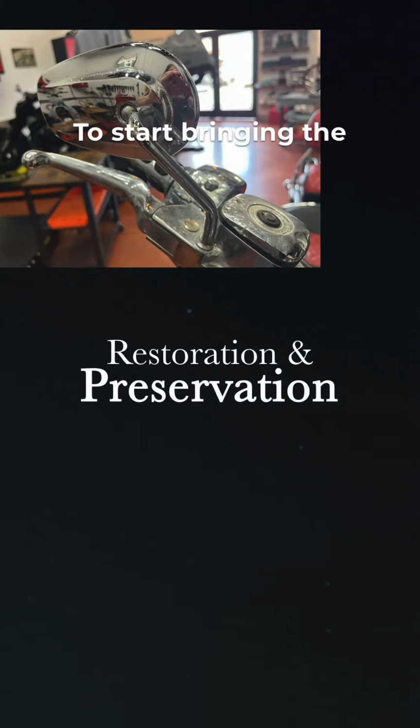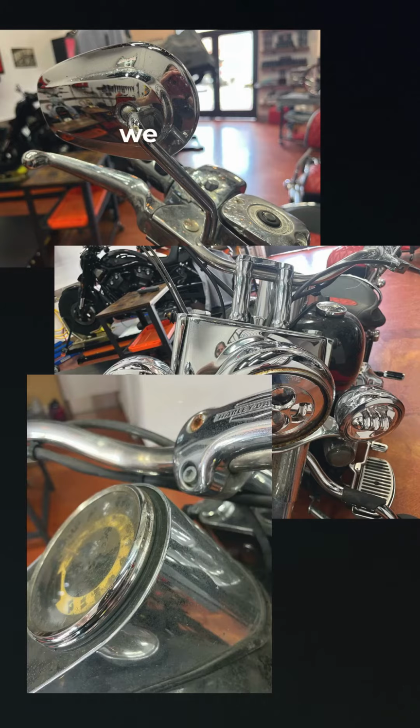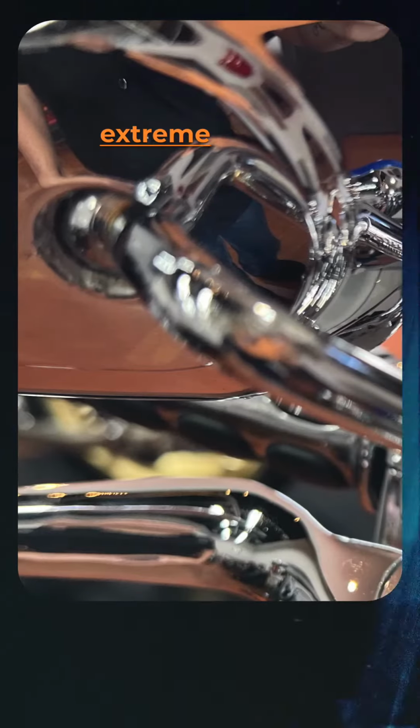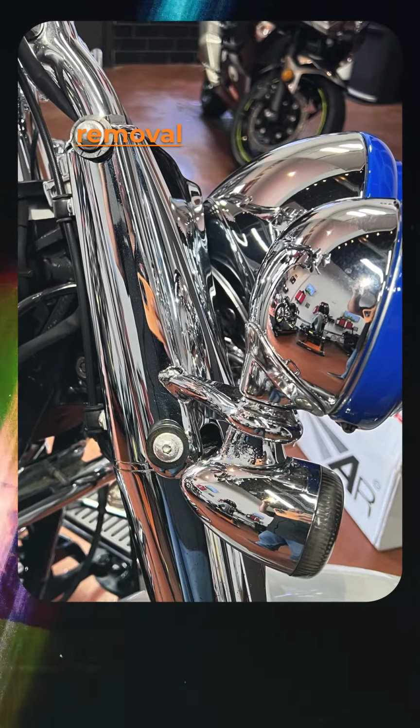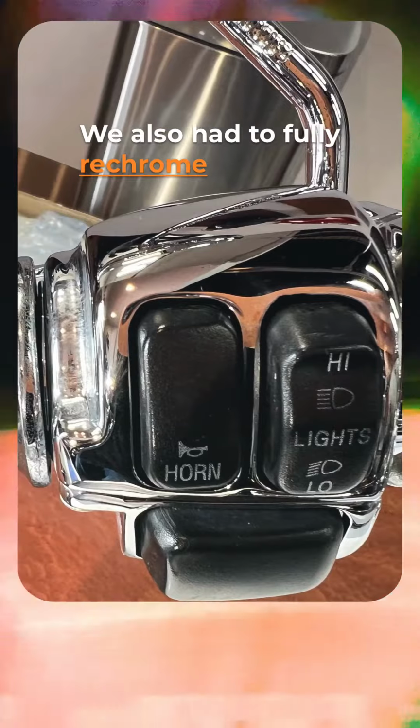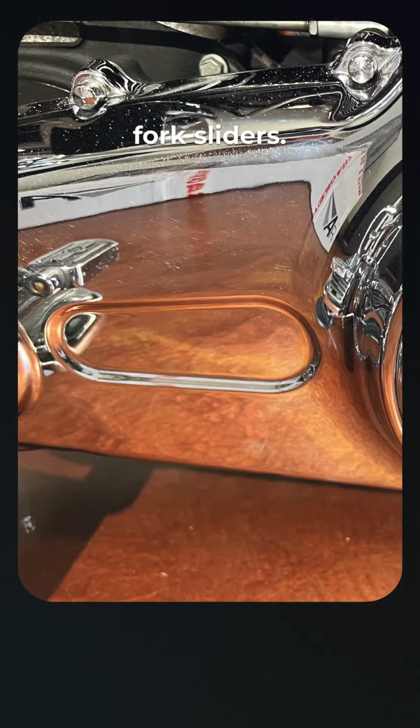To start bringing the motorcycle back to life, we started by addressing all metals in general areas. Extreme chrome polish and rust removal throughout the whole bike. We also had to fully re-chrome the lower fork sliders.